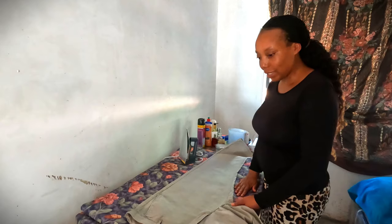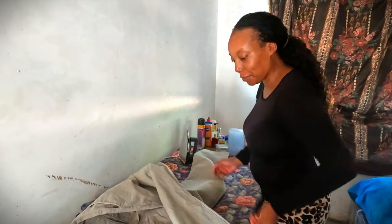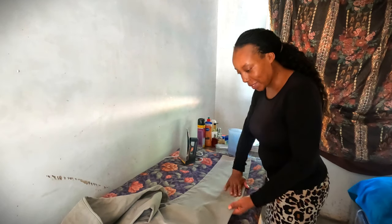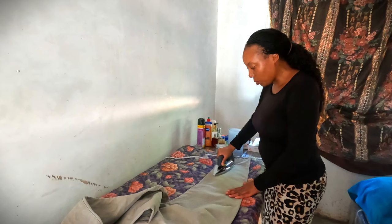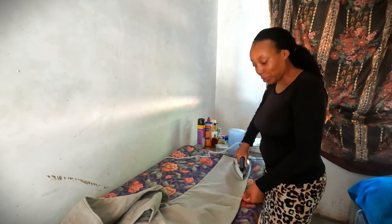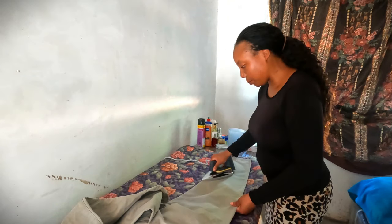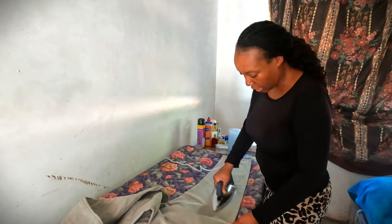So this is the desk in the study that I've just converted into an ironing board. I did not come with an ironing board on this trip, but I've just improvised, and we've also converted this study into our current room where we're sleeping whilst we're here. But yeah, improvisation makes things happen and makes things work. So yeah, I'm happy that the iron is working.